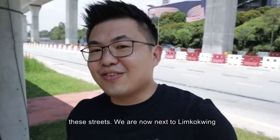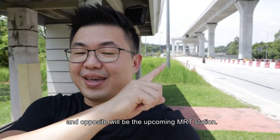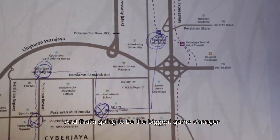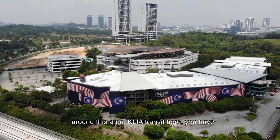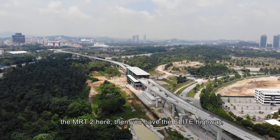We are now next to Lim Kok Wing, and opposite will be the upcoming MRT station already. That's going to be the biggest game changer around this area. KLIA Transit here, you have the MRT 2 here, then you have the Elite Highway, Maju Highway as well.